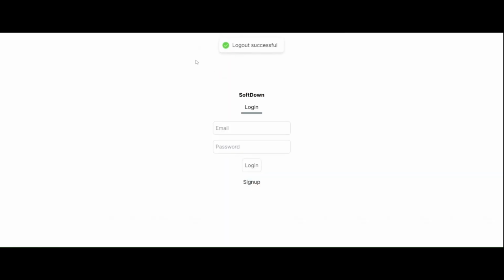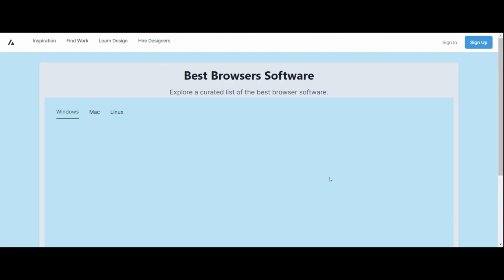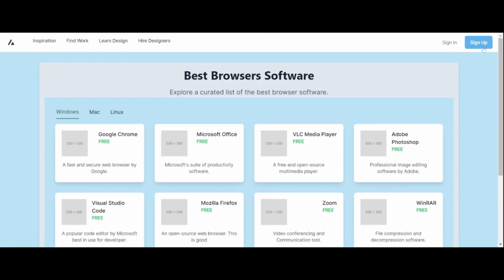And that's a wrap for today's exploration. We hope you've enjoyed this deep dive into the world of web development, from front-end aesthetics to back-end functionality.